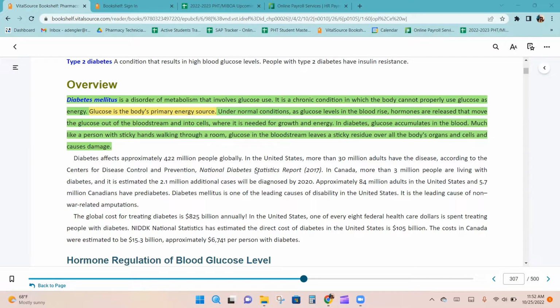Under normal conditions, as glucose levels in the blood rise, hormones are released that move the glucose out of the bloodstream and into cells, where it is needed for growth and energy. In diabetes, glucose accumulates in the blood, much like a person with sticky hands walking through a room.